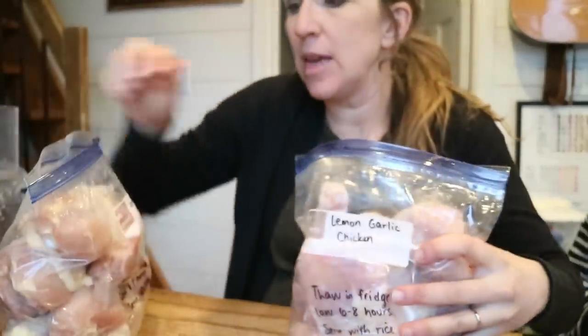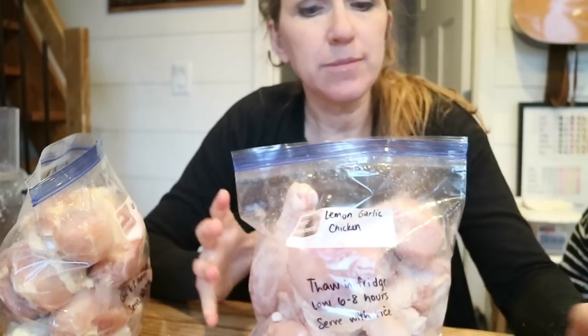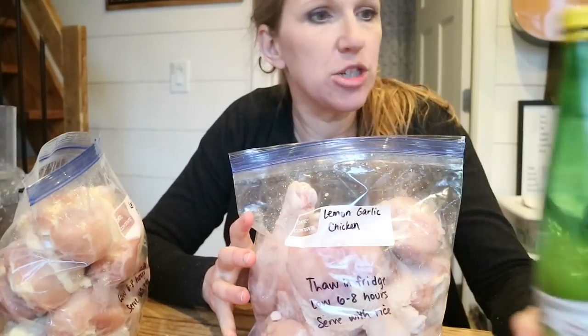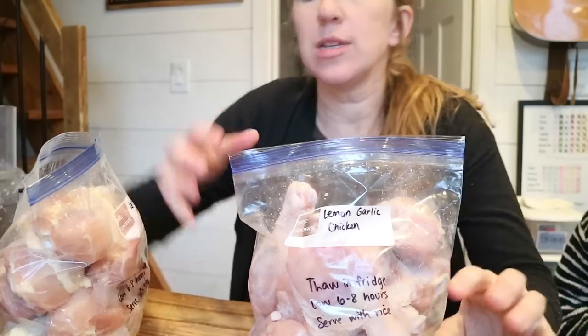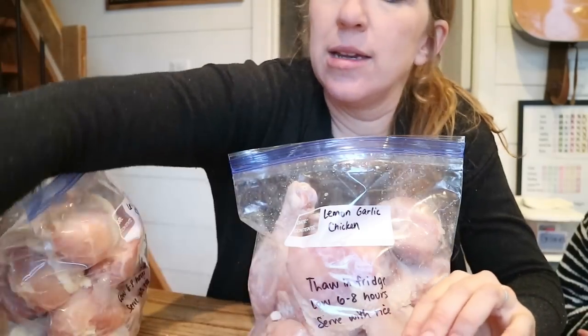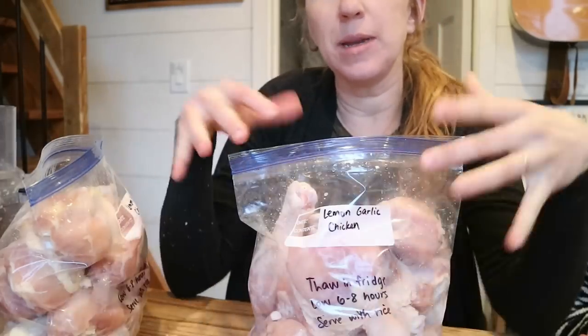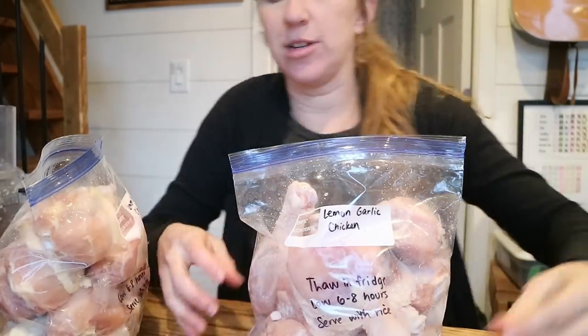And for the lemon garlic chicken, a bag gets 2 tablespoons of lemon juice and 2 tablespoons of my minced garlic. So I'm just gonna put that in there, zip it up, and then massage it around.